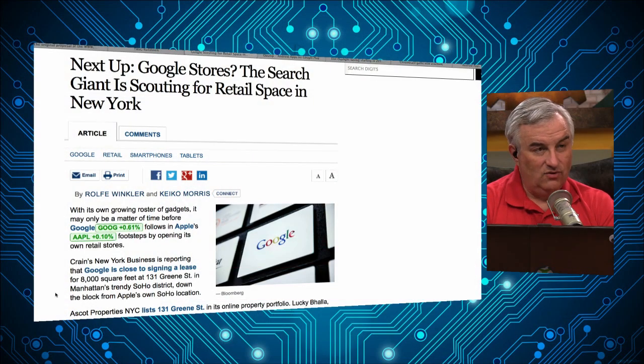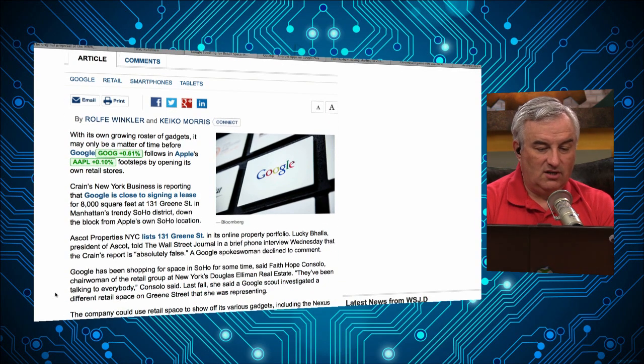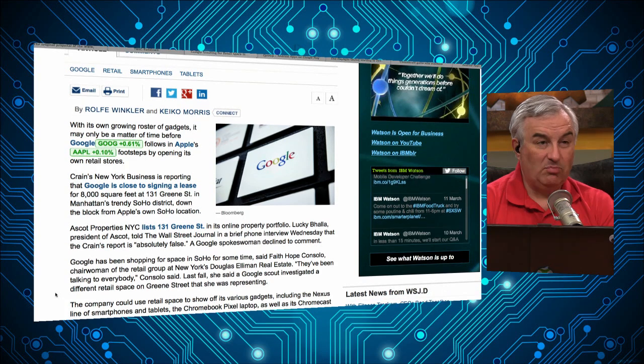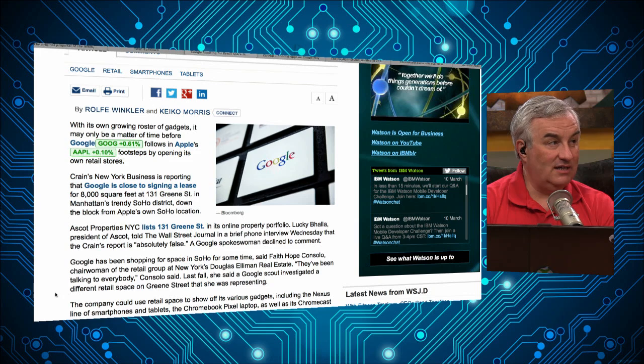Good news for you guys in Manhattan. Microsoft still doesn't have a store in Manhattan. Apple does. And next, Google. Google apparently is searching for retail space in New York City. According to Store, they're close to signing a lease for an 8,000 square foot facility, which is pretty small, at 131 Greene Street in Soho. Just a block from Apple's own Soho store, which is nice.